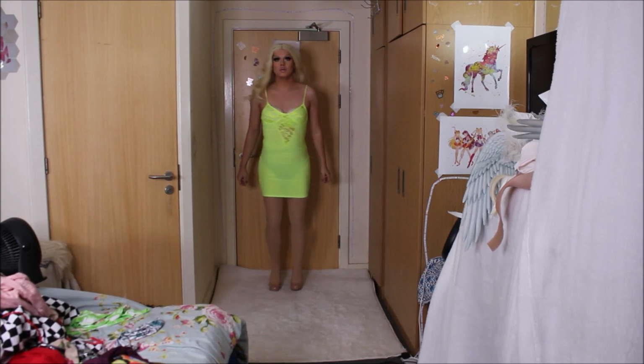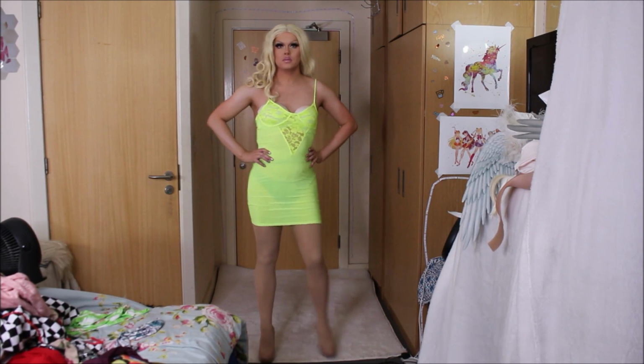So the next garment I picked up is in a nice shade of neon yellow, but it is one of them things where, why didn't I think about what it looked like on the model? It is the thinnest kind of tank top material, and the whole bra front portion is completely lace and see-through.